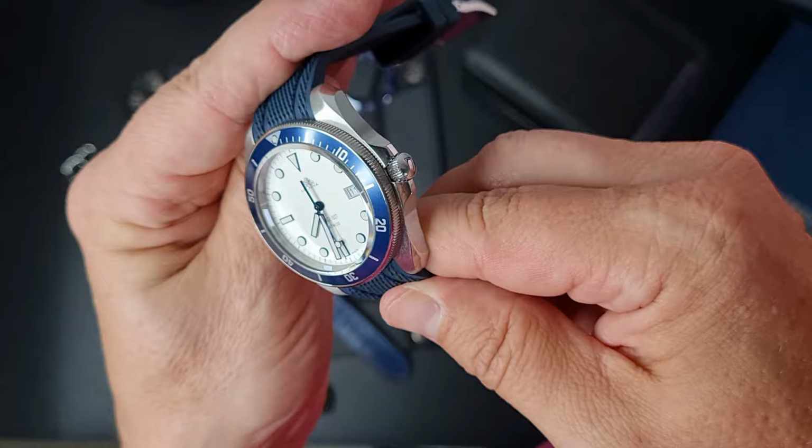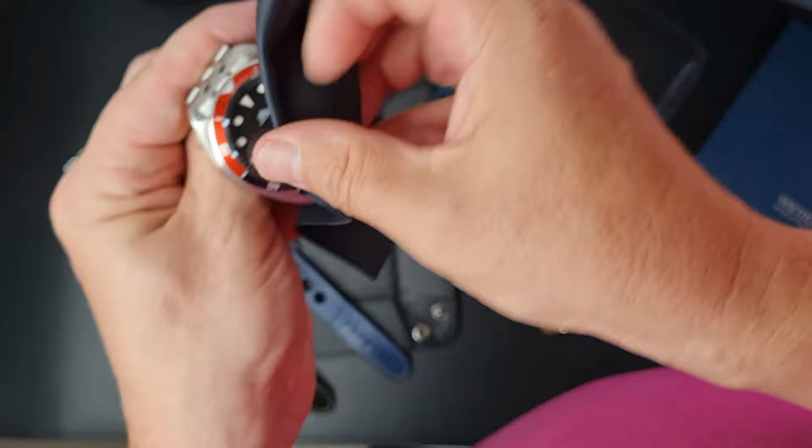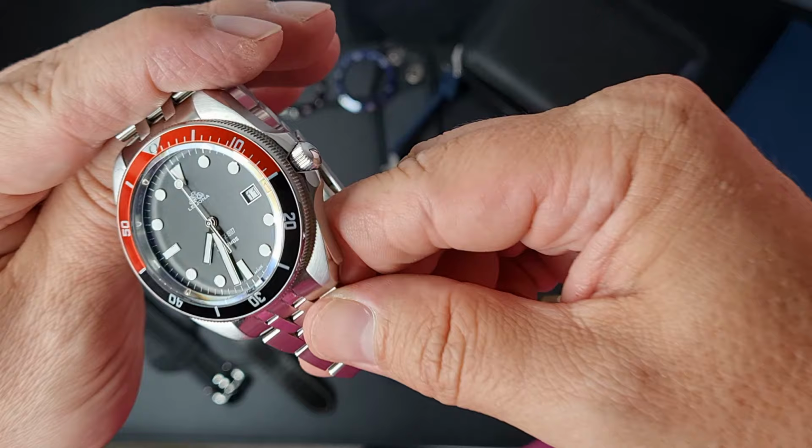And these really are top notch all the way down to the indices and scales there, and the framed date windows, and the hands are gorgeous.